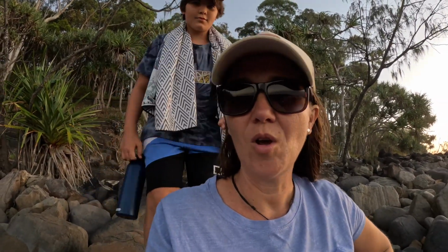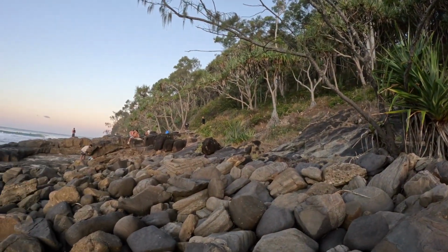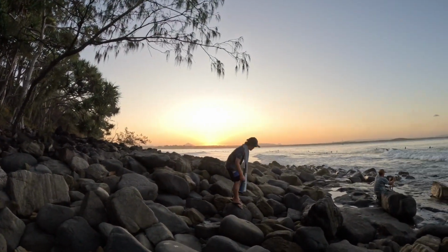After a bit of a walk, and now finding Tim, because Tim, being the photographer he is, it was my idea to come to the national park and do the sunset. I hadn't anticipated having to walk along the track and then walk down through here and finally find him down amongst the rocks through millions of people and all the surfers. Anyway, we've kind of missed the majority of sunset, but if Riley gets out of the way, we'll show you what it's sort of starting to look like. You can't really tell too much on the GoPro.